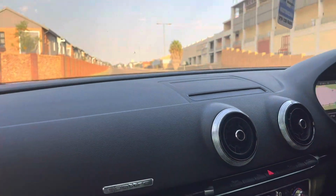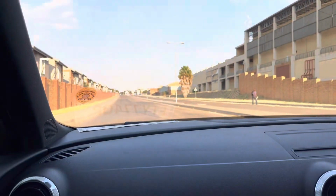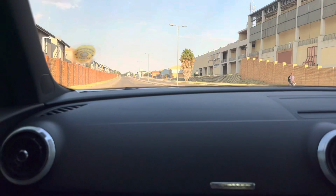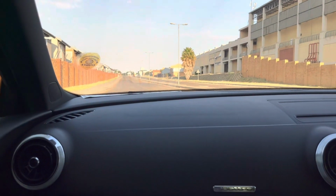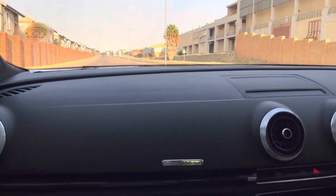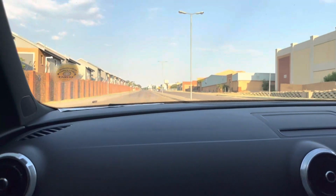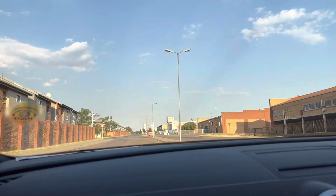Thank God for the desert engine, eh? 2.5 liter turbo, 5 cylinder. That's the most important thing. It's a 5 cylinder. You don't get these at all. Keep your 7Rs, bro. Keep your 7Rs. This thing moves. This thing moves, man.